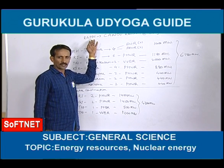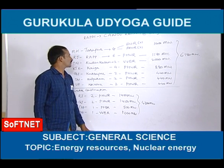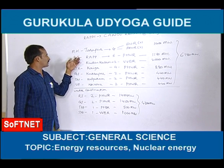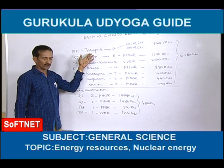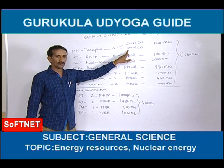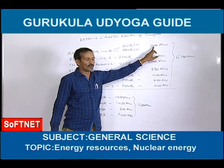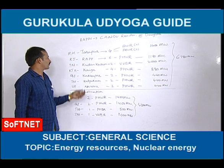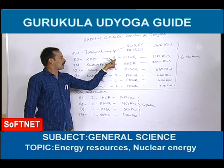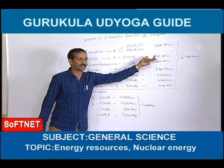In Rajasthan, the Rawatbhata Atomic Power Plant's first plant is installed based on the CANDU reactor design in Douglas. If we see the number of atomic power plants installed in our country, India, in Maharashtra we have the Tarapur Atomic Power Plant with 4 plants. Out of 4 plants, we have 2 boiling water reactors and another 2 pressurized heavy water reactors. Both of these 2 reactors have a capacity of 1400 megawatts of electric power. In Rajasthan, we have the Rawatbhata Atomic Power Plant with 6 plants. Out of 6, all belong to pressurized heavy water reactors with a capacity of 1180 megawatts.